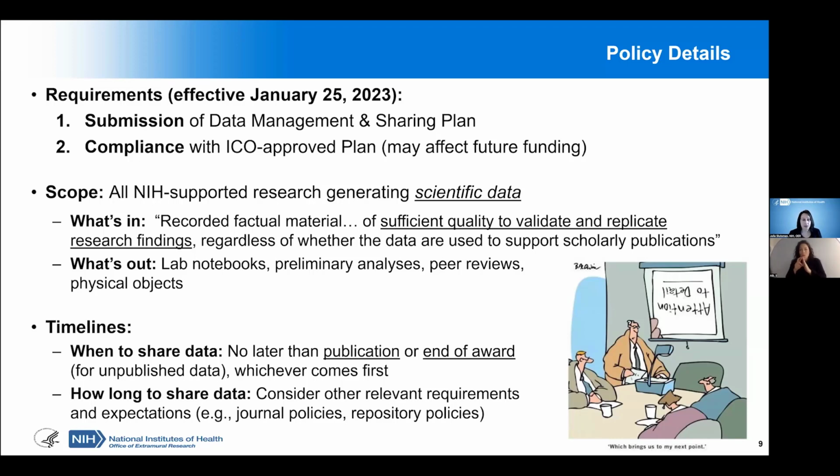With regard to when data should be shared: no later than at the time of publication for data that underlies a publication or manuscript, or at the end of the award for unpublished data. So whichever of these milestones comes first. And the policy gives a good deal of flexibility with regard to how long data should be shared. It really encourages applicants to consider relevant requirements and expectations from their discipline, from journal or repository policy. So there's a great deal of flexibility in how long data can be shared.